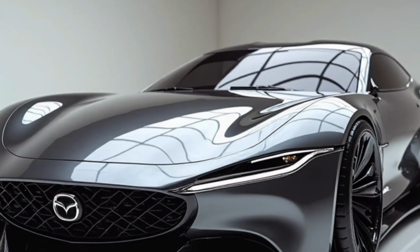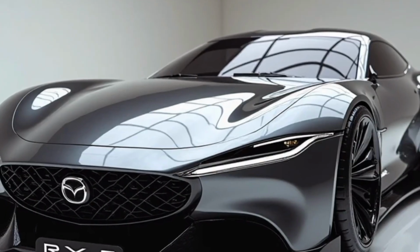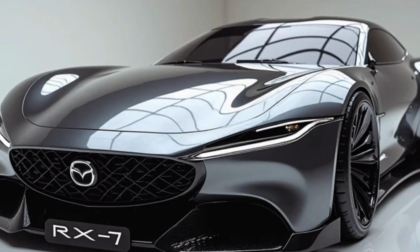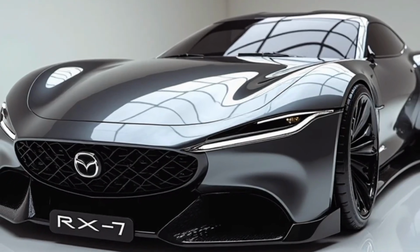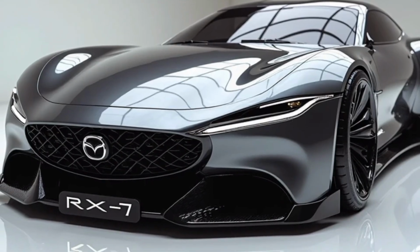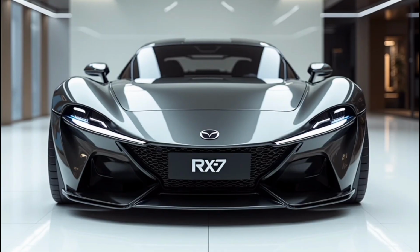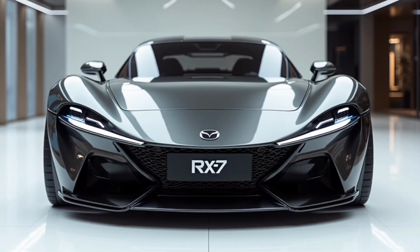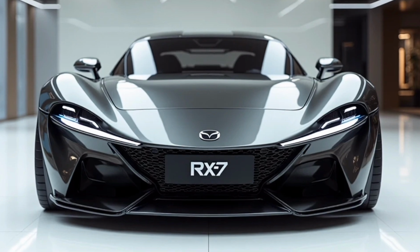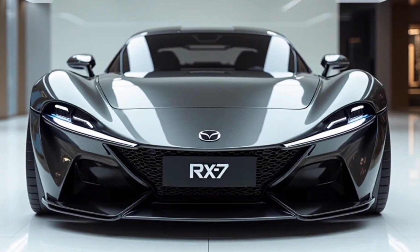Inside, the RX-7 was designed with the driver in mind. The cockpit wraps around you, putting all the controls right where you need them. The seats are supportive, the gauges are clear, and everything feels purposeful. This is a car that makes you feel like a racer the moment you sit down. It doesn't overwhelm you with luxury or technology. It focuses on giving you the purest driving experience possible. The RX-7's legacy isn't just about how it looks or drives, it's about how it made people feel.